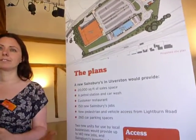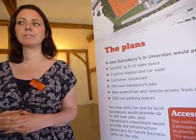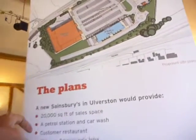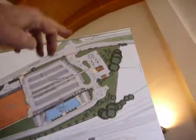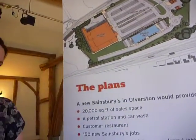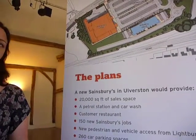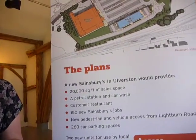And in terms of car parking spaces, you've got 260. That's presumably similar to Booths as well. It's around the same, yes, and it's about the right number of spaces for a store of this size. Right. Going down, you're proposing a petrol station with a car wash, which is located on the plan up here. And then you've got a customer restaurant. Presumably that could be similar to Booths again. It's slightly smaller. It's this sort of area on the plan, just a small cafe. It's more of a cafe than a restaurant. Right. 150 new Sainsbury's jobs.